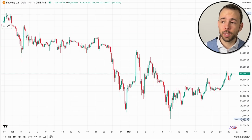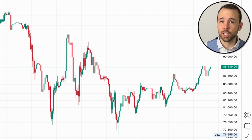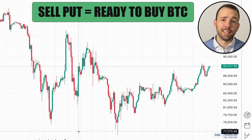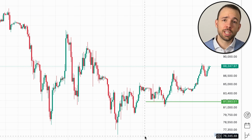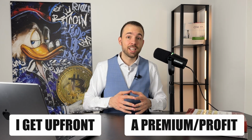As you can see from the chart, the price of Bitcoin is equal to $88,000 right at the moment. So let's say the current market price of Bitcoin is too high for me and I don't want to buy Bitcoin at this price level. By selling a put option, I can choose my target price, and let's say I'm ready to buy Bitcoin at the price of $82,000. This price target seems attractive to me, and for my readiness to buy Bitcoin at that price, I receive a premium upfront, which is my profit at the end.